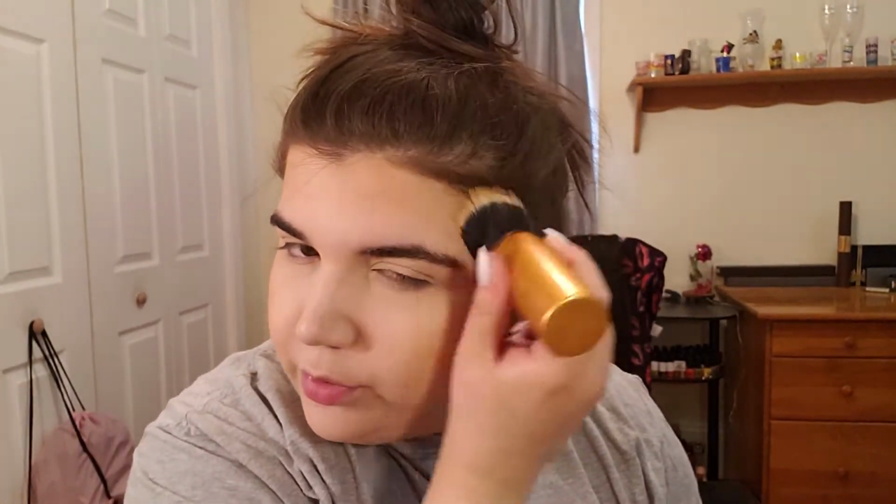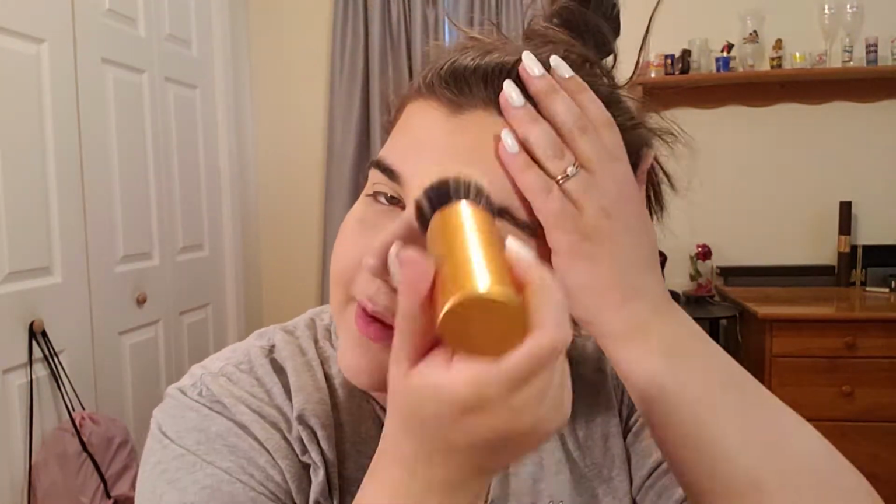That looks so good. Like, guys, it literally just looks like I'm a little bit tan. It's so pretty. I love it. So this might be my new favorite bronzer. Oh, it looks so good.